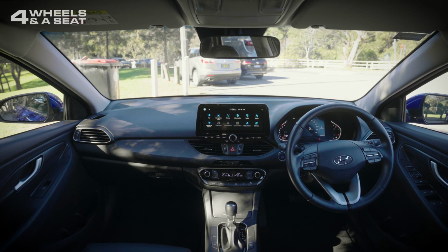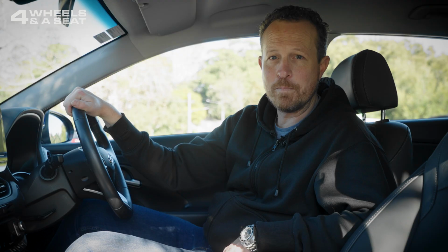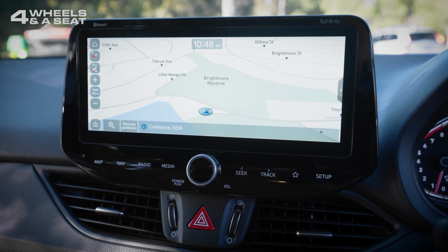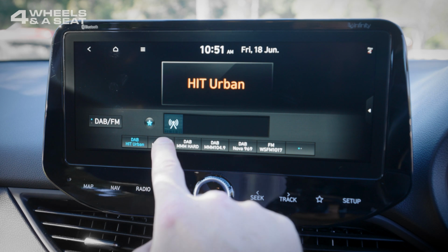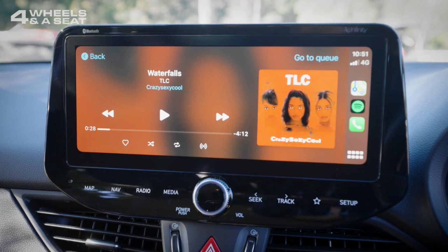Inside the i30 Elite, and it does feel more polished and a bit more premium than it did before. And the main reason for that is this giant 10.25 inch centre console screen. And this just leaves competitors in the dust. I mean, especially Honda with that tiny little 7-inch screen inside the Civic. Yes, I know there's a new model coming, but it's not here yet. But it doesn't have a patch on this. The Elite also comes with native navigation, digital radio, Apple CarPlay, and Android Auto.